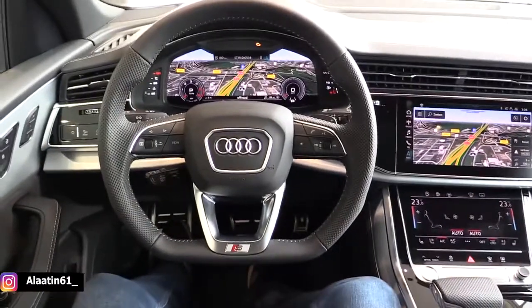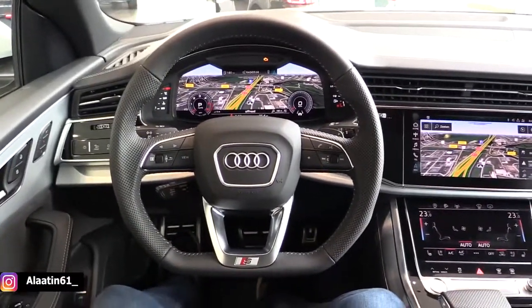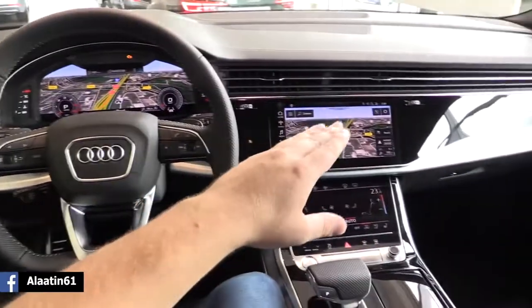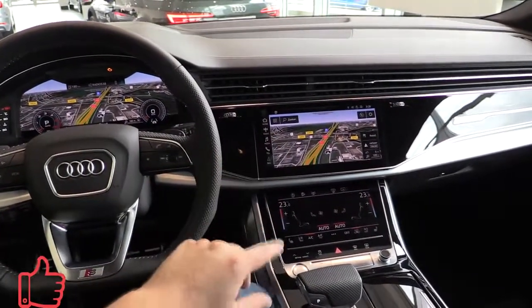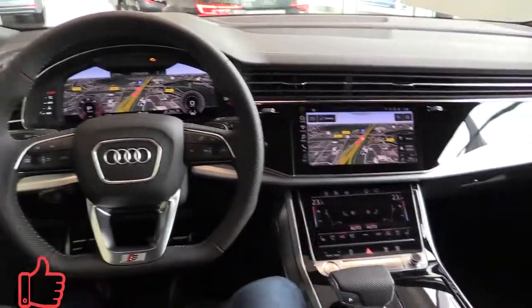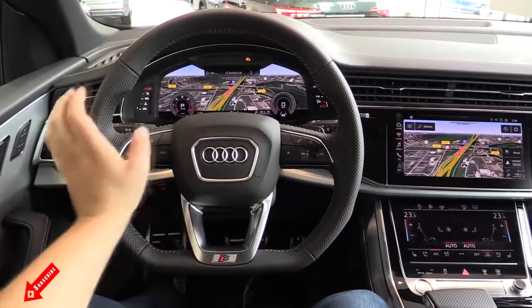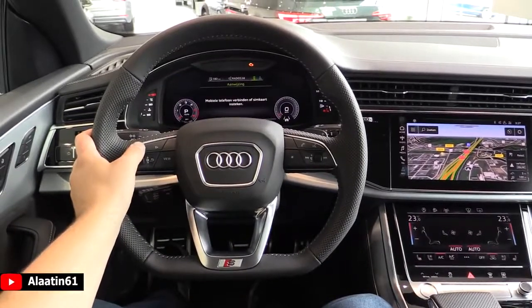And this is the interior of the brand new Audi Q8. It has the S-Line Sport steering wheel and the double screens. One for the comfort and multimedia settings. One for the climate control and seat settings. It has the Audi virtual cockpit with different views. I know this system, you know this system, it's the same as the A6, A8 and the A7. Just like that, it has the head-up display.